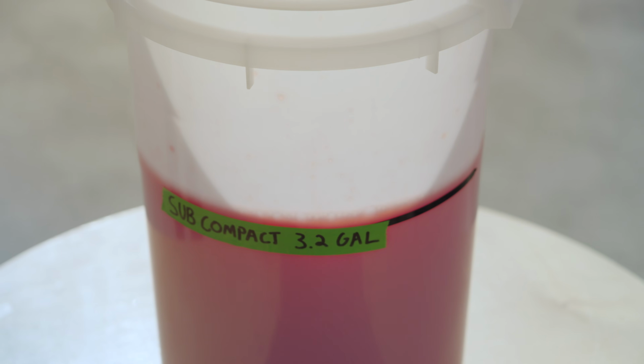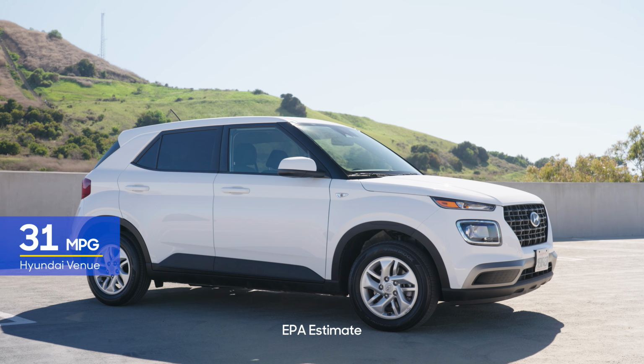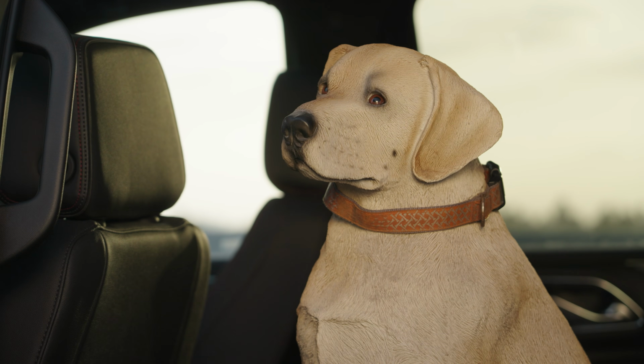To drive 100 miles in this car, you'll need a mere 3.2 gallons of gas. That works out to about 31 mpg combined per the EPA estimates. But the trade-off is, and you guessed it, a little bit less room inside. What do you think, Sandy?